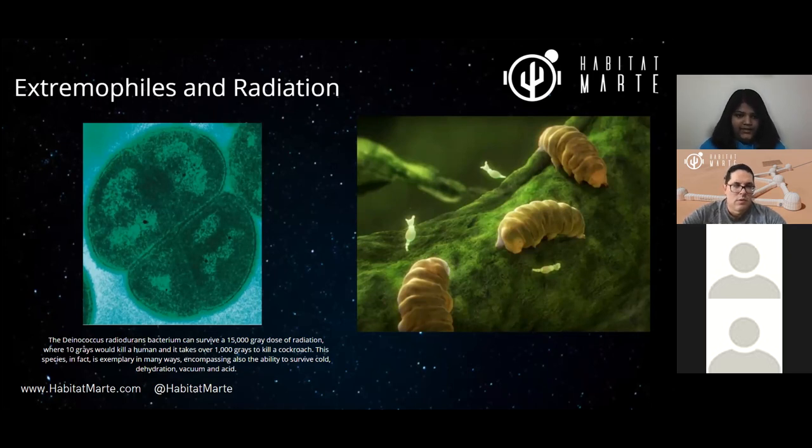The first organism in the first picture can survive a 15,000 gray dose of radiation. In comparison, 10 grays would kill a human. This organism has also been exemplary in many ways. It has survived in cold, dehydration, vacuum, and acid. On the right, we have the tardigrades that have survived in space vacuum.